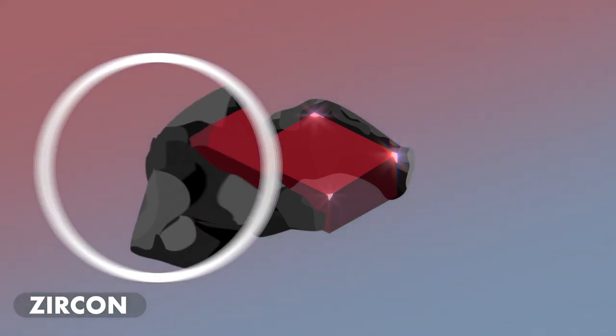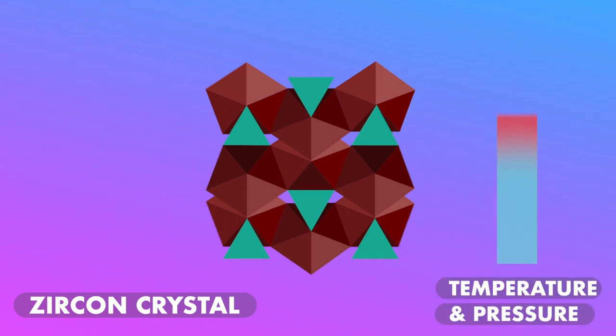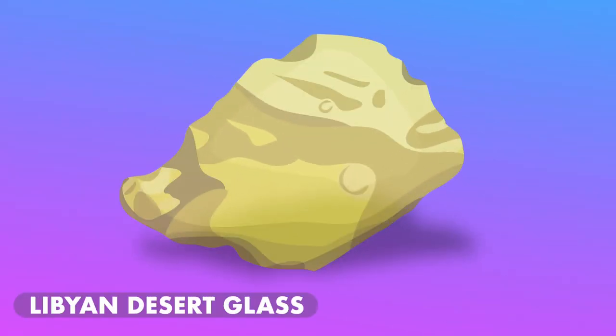One final clue to the formation of Libyan desert glass is one of the rarest minerals on Earth, riedite. Riedite is only formed during meteor impacts when the mineral zircon encounters extremely high temperatures and pressures, much like how diamonds form from carbon deep in the Earth. The zircon recrystallizes into a more compact form, about 10% denser than ordinary zircon. But when scientists looked, they found no riedite in the Libyan desert glass.